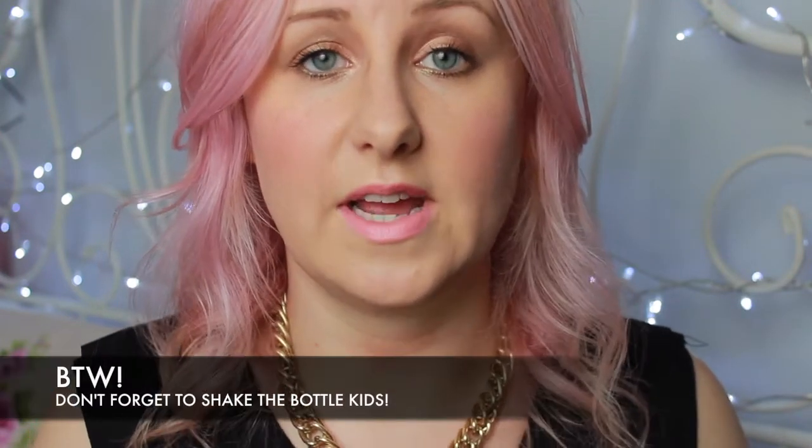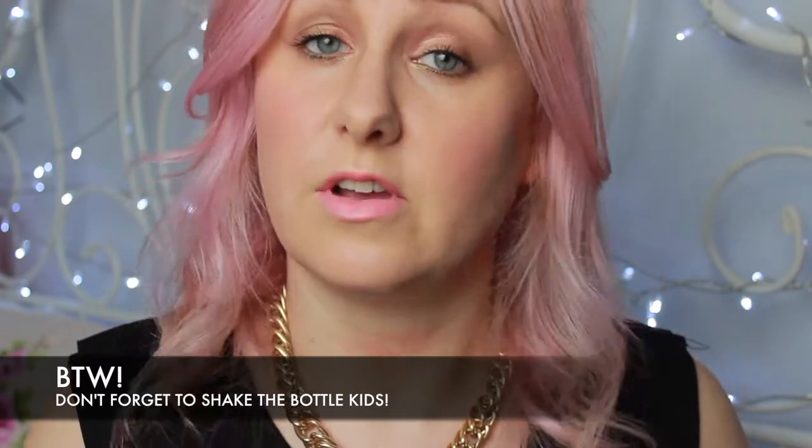You can also apply it with your fingers. I'm not really one for applying foundations with fingers. I'm a mucky pup, and it's bad enough getting fake tan everywhere, so I don't really want to get foundation everywhere, so that's personal preference. So I used two blobs of this. It squirts out and dispenses quite nicely. You get a nice small amount that does go quite far.